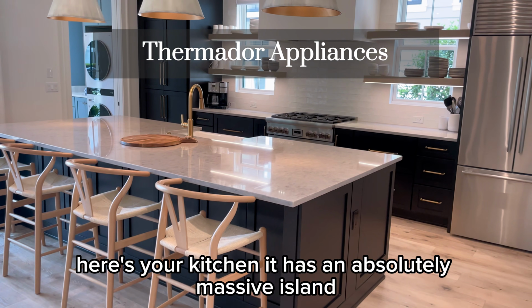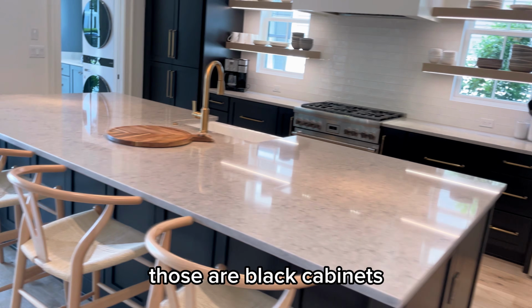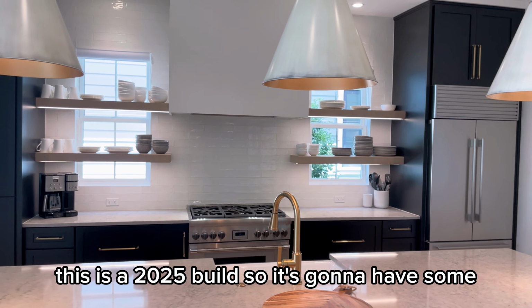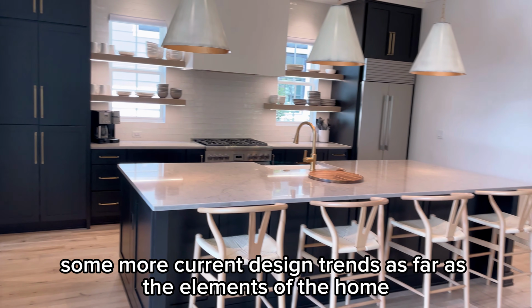Here's your kitchen. It has an absolutely massive island. Your eyes are not deceiving you. Those are black cabinets. This is a 2025 build, so it's going to have some more current design trends as far as the elements of the home.